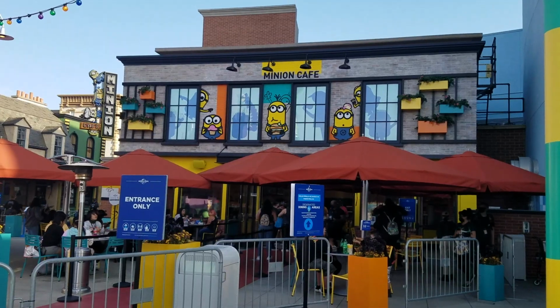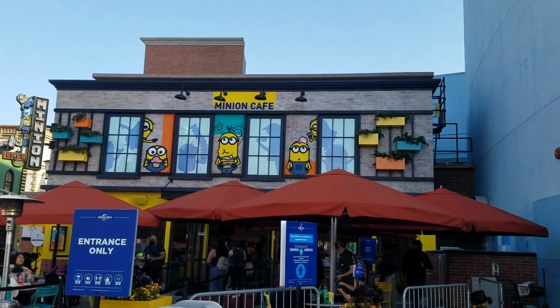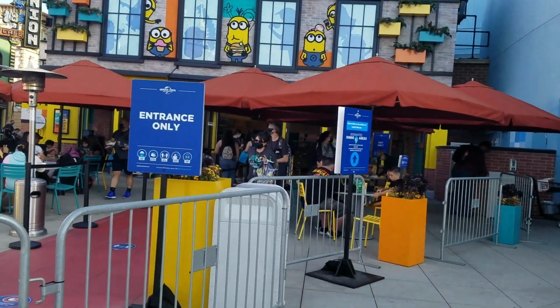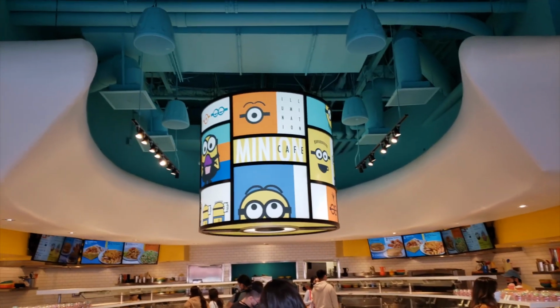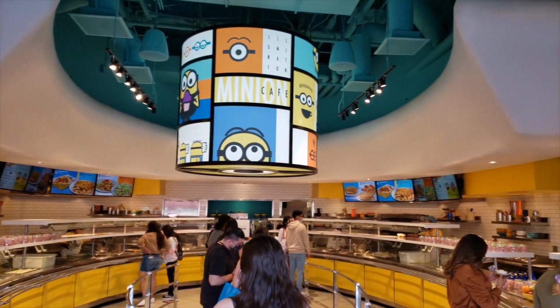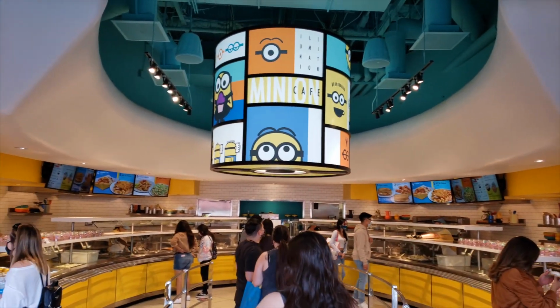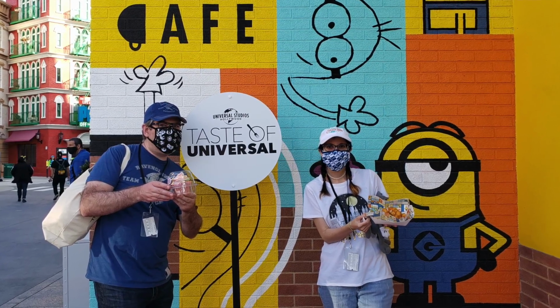And then another place that we used our voucher was the Minion Cafe. That's new, sort of. It looks the same as what it was when it was Gru's on the inside, but the decoration was all different. It was really cute, actually. I thought they did a good job redecorating it. The inside is still one line with two sides, kind of cafeteria style, where you grab your food and then pay at the register at the end.